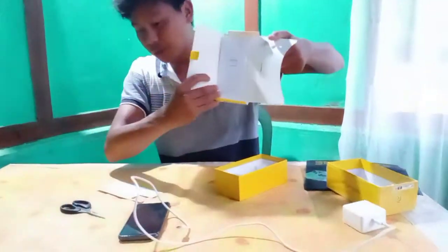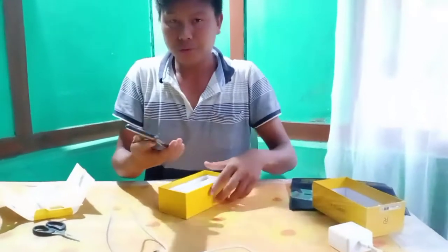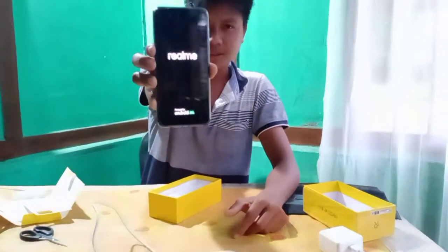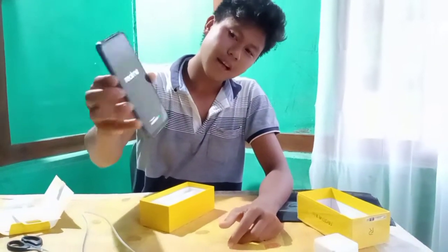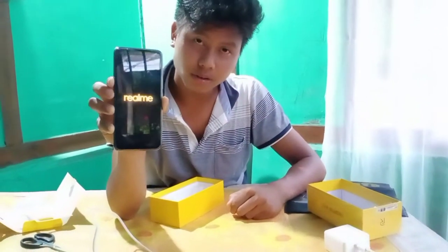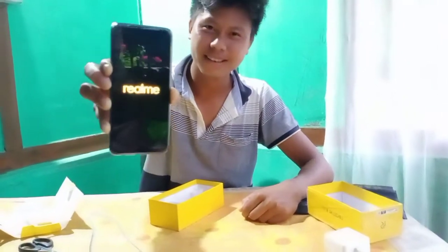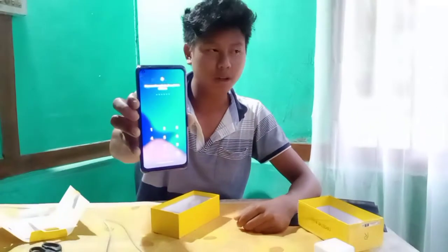And then these are some user manuals, as I told you. And this is the phone now. Let me switch on the phone, guys. You can see, did you see? It's written Realme. I'm switching on the phone. And I bought this phone from Radio Chime, Nagao. So this is Realme. It's taking a longer time while switching on the phone.